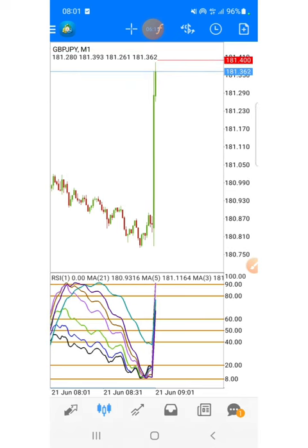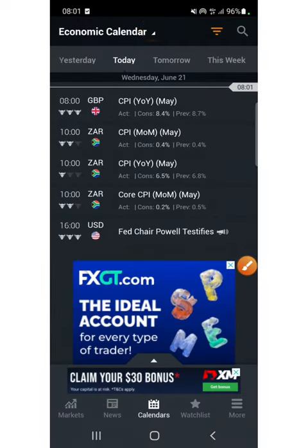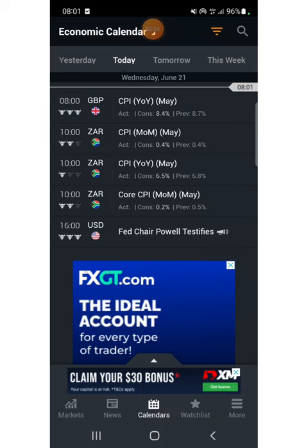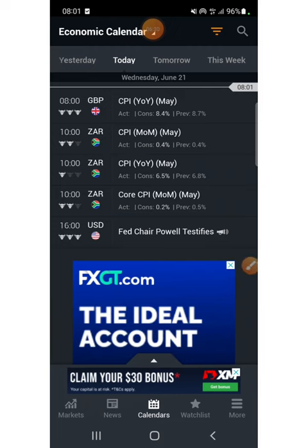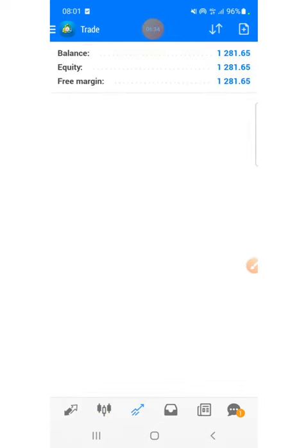As you can see, guys, we just killed GBP CPI, right? That's the news we were trading. We just killed it like that, you know what I'm saying? 300 in our pocket in the morning, and we are about to trade in the VIP group right now. So this is just the beginning, we have not started yet. Yeah, this is the king, man, FX Wiz.